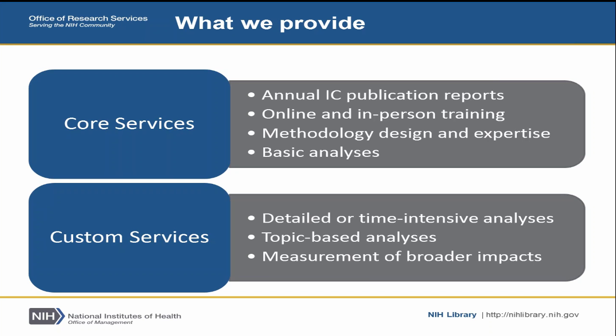What I'm going to talk about today are some examples of some of the projects that we've done and how we've leveraged the Thomson Reuters data in order to run those analyses and answer some of those kinds of questions.